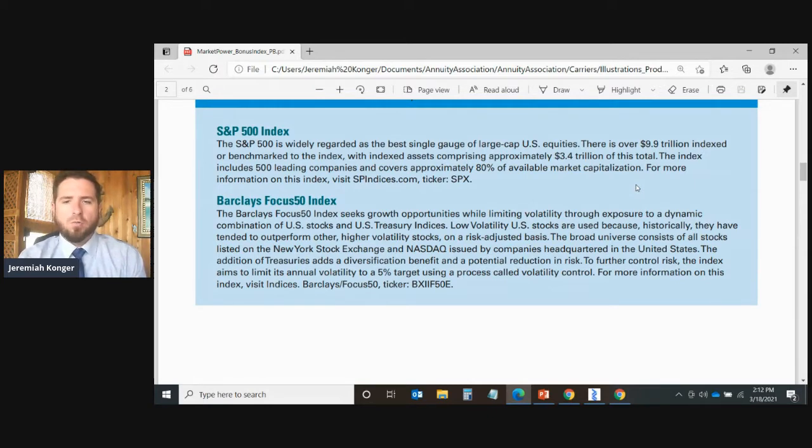The addition of treasuries adds a diversification benefit and a potential reduction in risk. To further control risk, the index aims to limit its annual volatility to a 5% target using a process called volatility control. And for more information on this index, you can go to the Barclays website. So it's barclays.com/focus50, or check out the ticker, which is BXIIF50E.